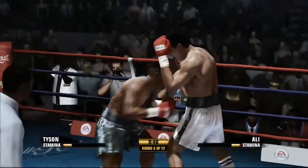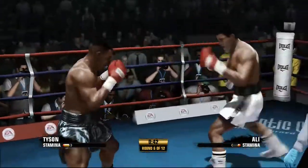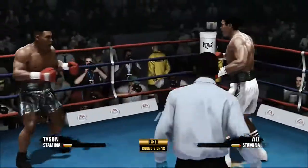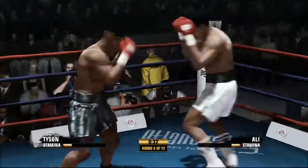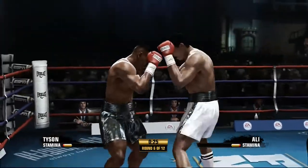Ali's doing a brilliant job with his head movement. He's employing top-notch defense right here, and it's frustrating his opponent. His opponent needs to make an adjustment of thinking right now and understand what's there, not what's not there. We know that the head's not there, but what's there? The body. He needs to start going downstairs. That will freeze up some of that head movement.